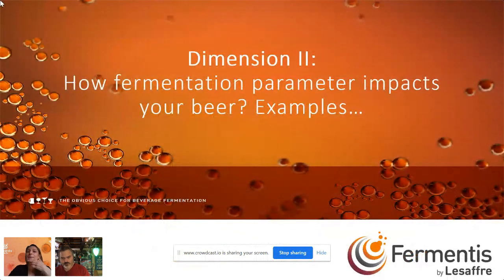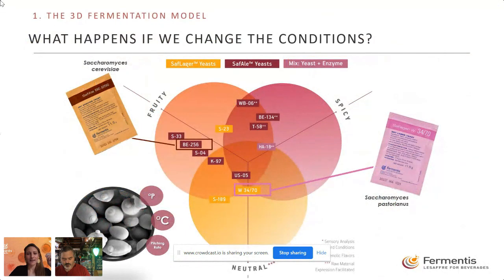All right, dimension 2. We talked about the first dimension, the intrinsic characteristics of the strain. Now, if you take one specific strain, how do the fermentation parameters affect strains in this global picture? Every year at Fermentis we do studies on different strains in our portfolio. Here I chose the main conclusions of two studies because they're very different yeasts: the B256, a strong Belgian fruity profile strain, versus W3470, our SafLager Weihenstephan strain, a very neutral lager strain.